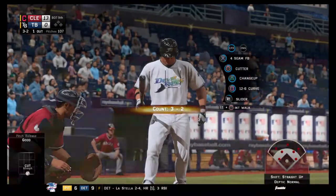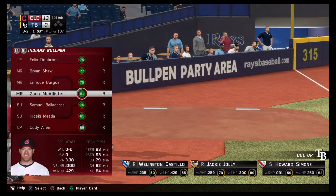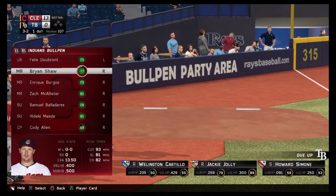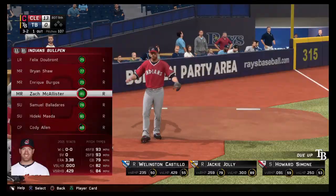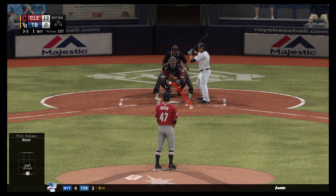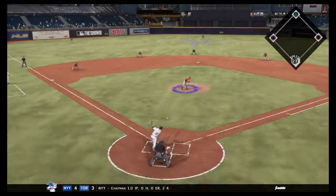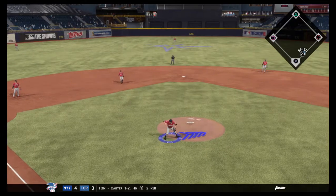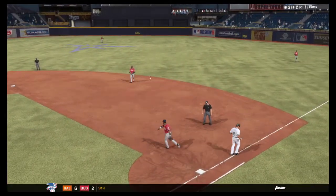Catcher Wellington Castillo will dig in. 0 for 2. He's flied out and popped out so far. Just getting under it right now. See if you can make an adjustment and keep that top hand strong this time. No walks yet. Here's the delivery. Chopped weakly to the left. Throw to first will be in time, and the Rays are now down to their final out.